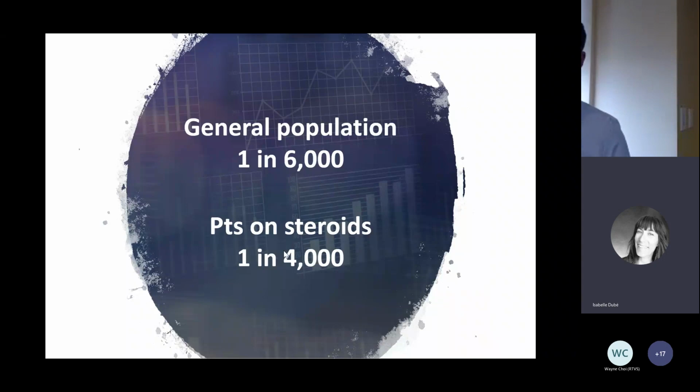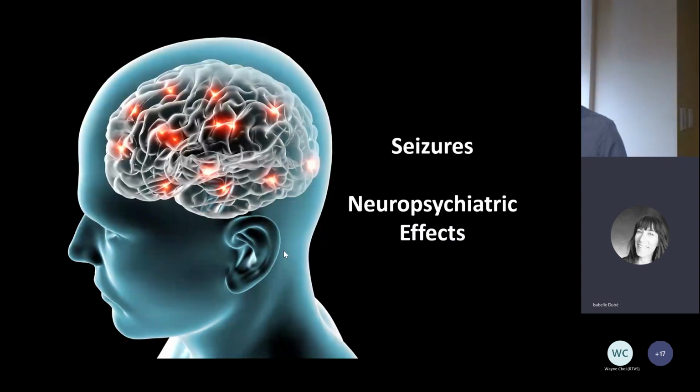You may be thinking in this room, I'm never going to prescribe 6,000 courses. And you're right, you won't. But if you think about everyone here together collectively, or just the emergency medicine practice, we can get to that number quite quickly. The second one is related to neuropsychiatric effects and seizures.